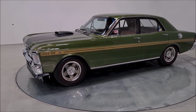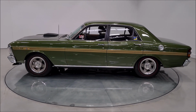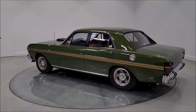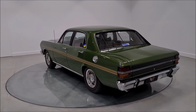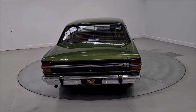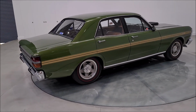Today we're bringing you this beautiful, genuine 1971 XY GT in this beautiful colour of jewel green with a contrasting saddle trim. This is a car that was restored by Grand Tourer Restorations from Melbourne in about 2004 and has pretty much been very lightly used since then. It's a matching number car.